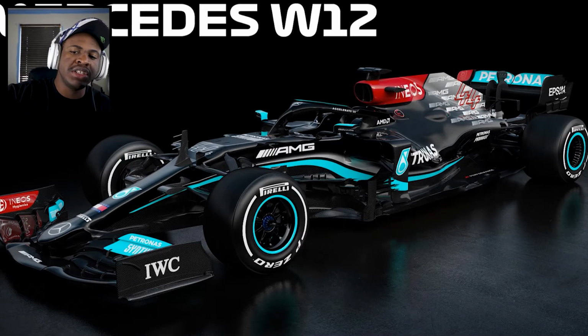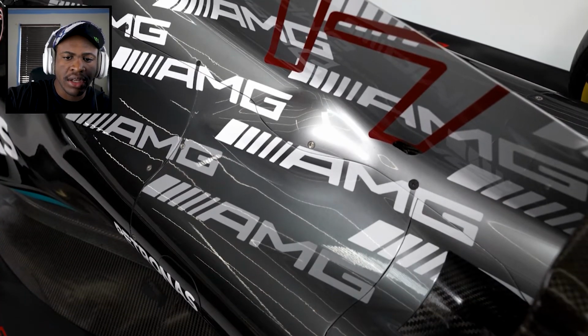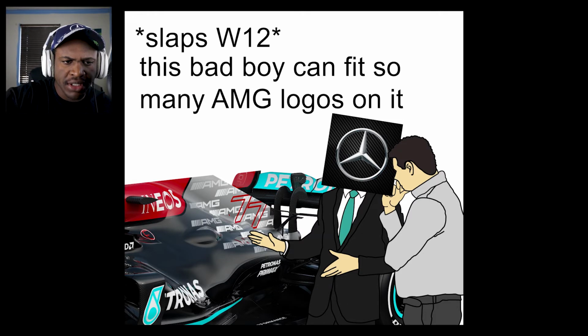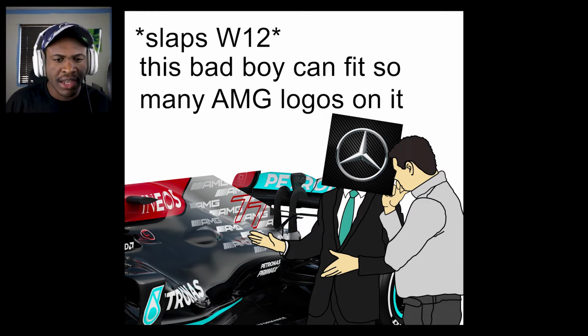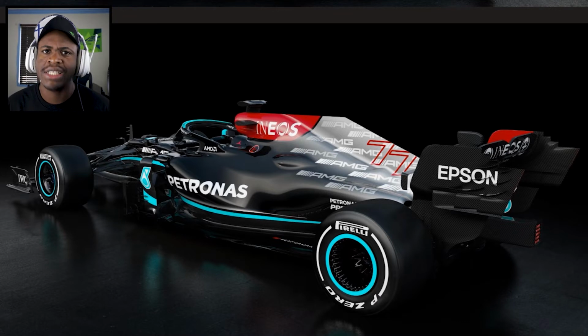When people see this car, they're immediately gonna jump to this area on the back, on the engine cover, where it's basically a ton of AMG logos. Even Mercedes making jokes about it themselves, saying, look how many AMG logos we can slap on the back of this. I'm still kind of mixed about it. It's nice that Mercedes went through the effort of trying something new, and it shows that they're not afraid to try something different when it comes to their car design, and I like that.